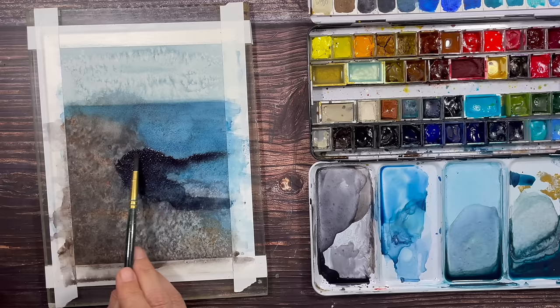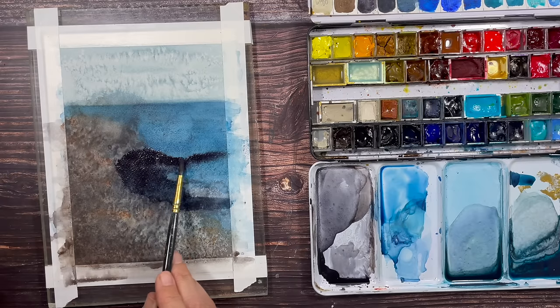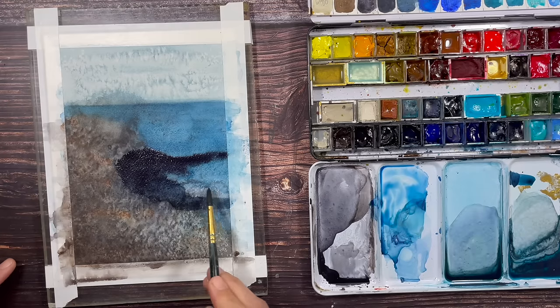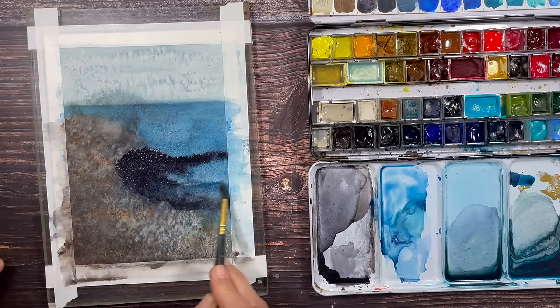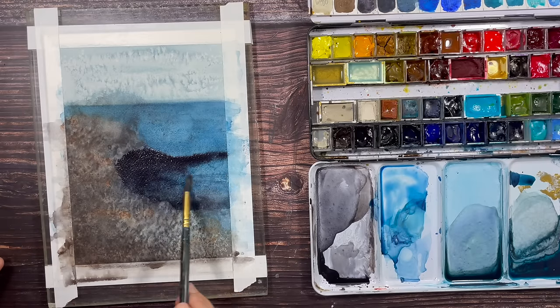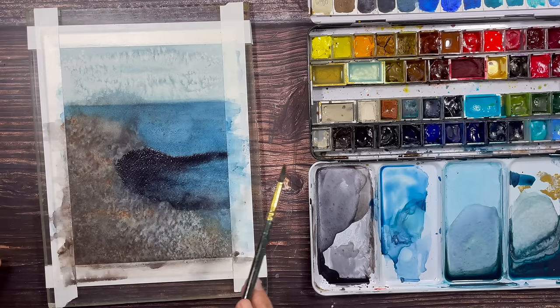Another thing to keep in mind as you're working on your paintings is that no layer of paint or the painting itself is ever complete until you decide that it's complete. And so oftentimes I'm working on these backgrounds, I have an idea of what it is I'm trying to create. And before I get to the very end, sometimes the background can kind of look a little bit messy, and I'll even say ugly.